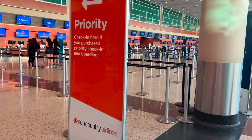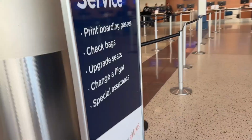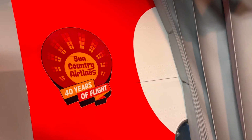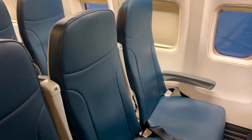A newer hybrid ultra-low-cost carrier, Sun Country, will be taking us from Minneapolis to Providence on a Boeing 737-800. Sun Country used to be more of a full-service airline, but transitioned to an ultra-low-cost carrier in 2018. Sun Country operates a single 737-700 and 737-800s configured with 183 seats with 29 inches of seat pitch. Extra legroom seats have 32 to 34 inches of seat pitch, but incur extra costs.